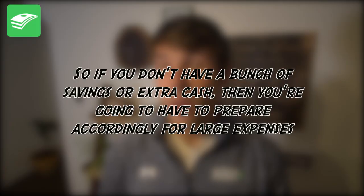Now the cons. My biggest issue with Everydollar is it doesn't give you a real-time look into how much money you have during the month. For example, if you make a budget where you earn 2 paychecks of $1,500 each, then you have $3,000 to budget. The problem is you don't get all $3,000 at the beginning of the month. Thus, you can't just spend that 3 grand at the beginning of the month because you don't have it yet. So if you don't have a bunch of savings or extra cash, then you're gonna have to prepare accordingly for large expenses. I also wish that you could backdate sinking funds.